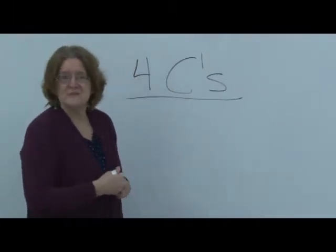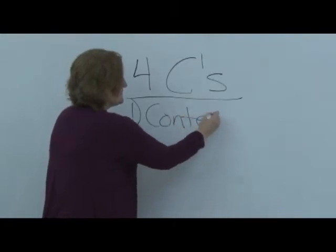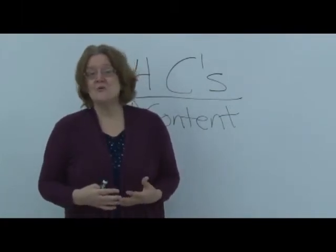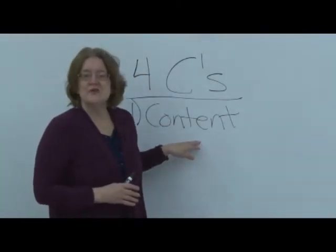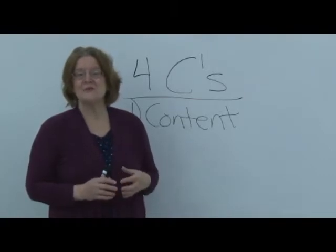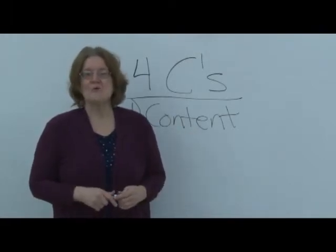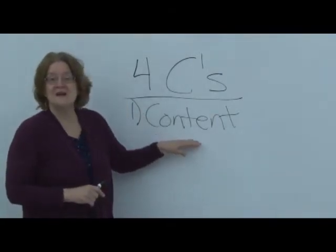But the first C to becoming a better test taker is to really study the content. And that sounds really easy, but depending on what kind of learning style you have will depend on how you use this concept well. Do you like to study in groups? Do you like to study by yourself? Are you a hands-on learner where you take notes and use flashcards? Do you like to listen to video recordings like this, or have video record your faculty? All of that has to do with knowing the content.